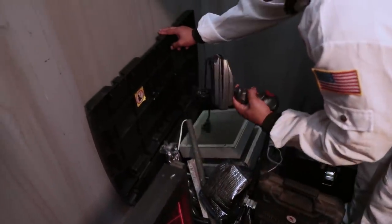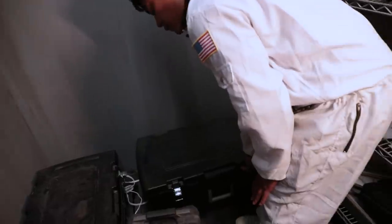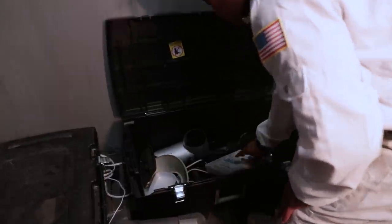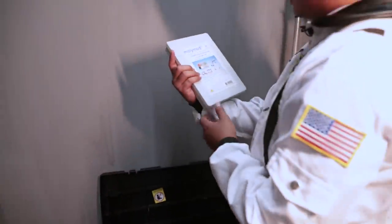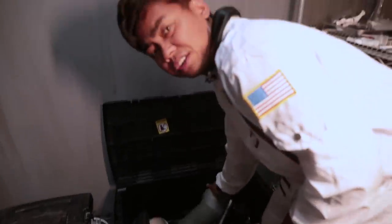Oh, here, we have some stuff. This looks broken. It's like a joystick, cooler. I don't think we need any of those. We're looking for codes and numbers here. We have this. We have some weird stuff.